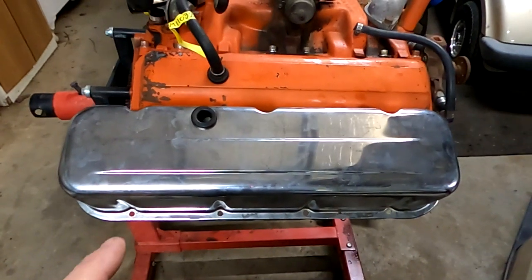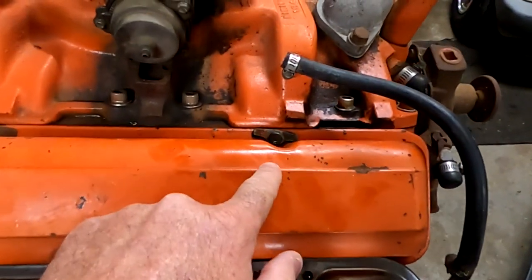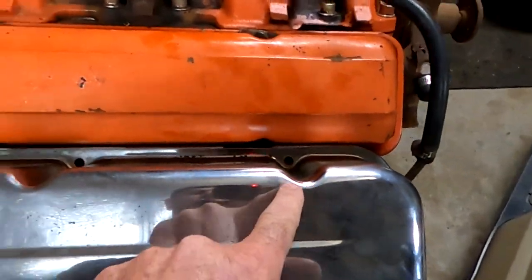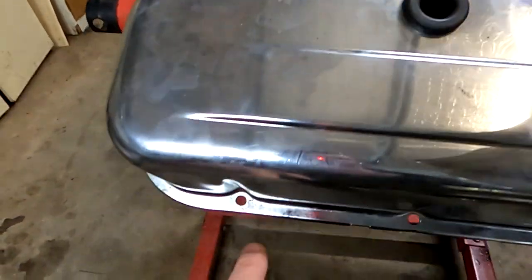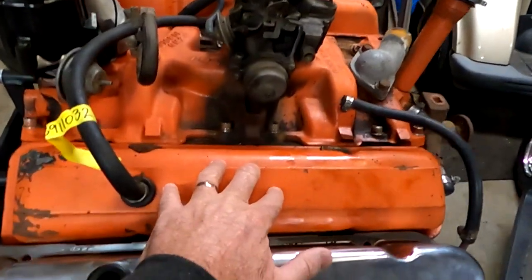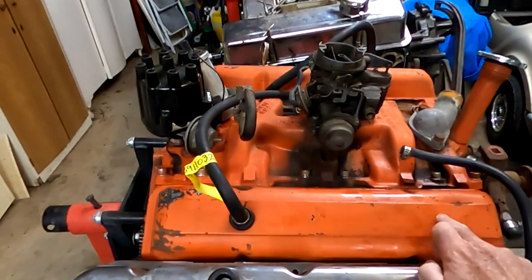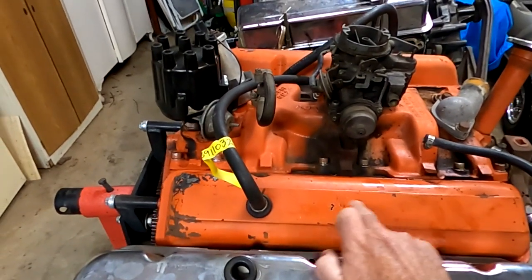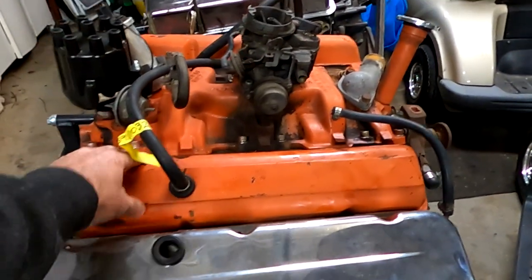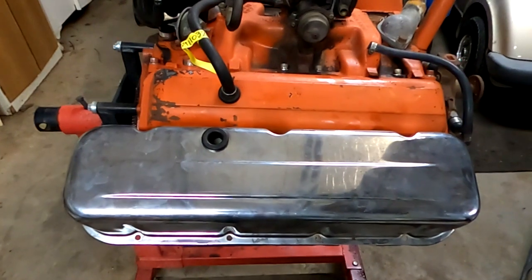The easiest way to identify a small block from a big block is the fasteners. 1, 2, 3, 4 on a small block, and there's 3 across the top and 4 across the bottom, so 7 on a big block, 4 on a small block. There is a generation 2 small block which has fasteners down through the middle of the rocker cover. They are a Vortec small block, but they are the same dimension as this guy. So Chevy small block, Chevy big block.